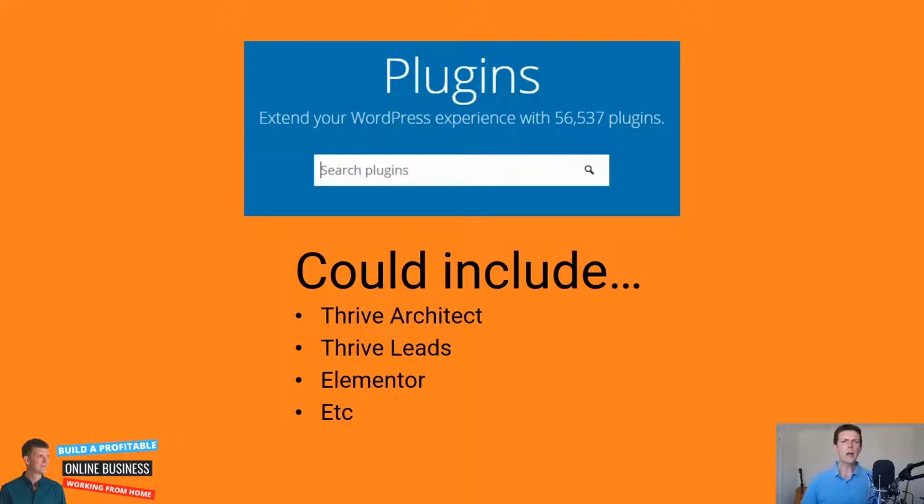So look, you can see this. I just got this this morning off wordpress.org. Extend your WordPress experience with 56,537 plugins. It'd be quite interesting, wouldn't it, if you actually tried to install all of them and see what happened. I mean, you probably get to, I don't know, 50 and everything would just crash probably. But the point is, there's a huge array, as we've said.